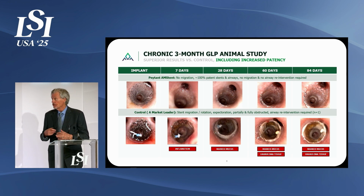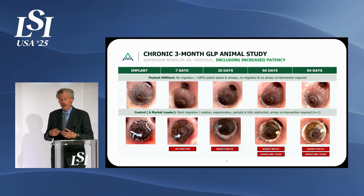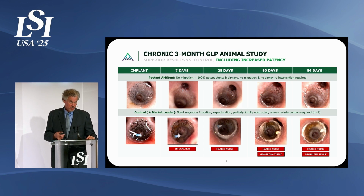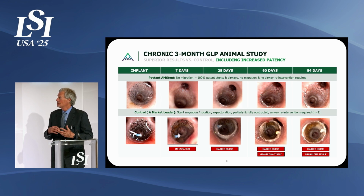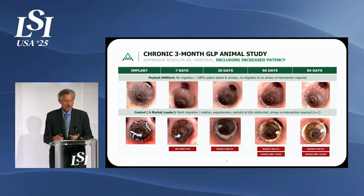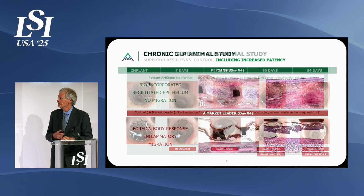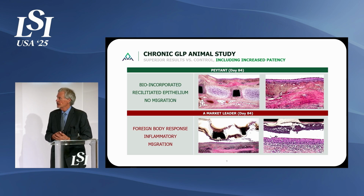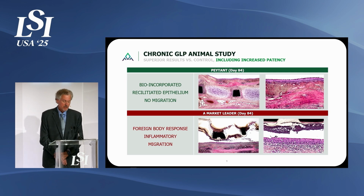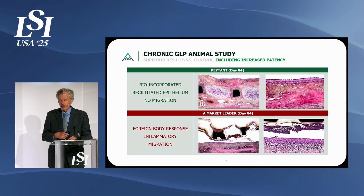The control, well, it had stent migration in 75%, and the other one actually got expectorated, coughed out, which is not unusual in animal studies for airway studies. It was either partially or fully occluded, and one of the controls had to be re-intervened, had to be cleaned out. So the histopathology on this is that ours is bioincorporated. We had reciliated epithelium, no migration, and the market leader had a foreign body response, significant inflammation, diffuse from end to end, and it migrated significantly.